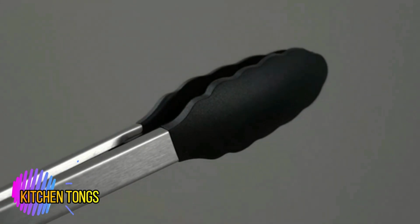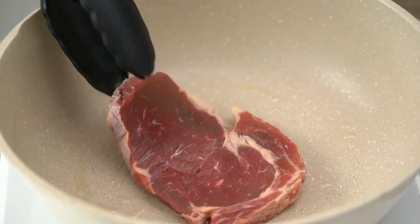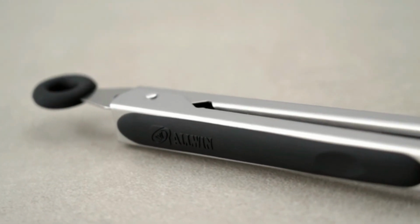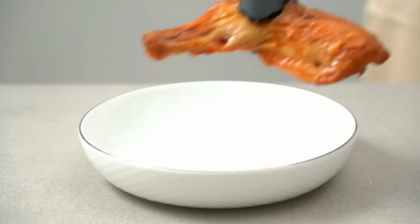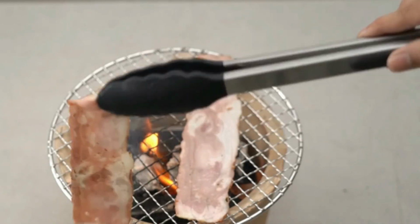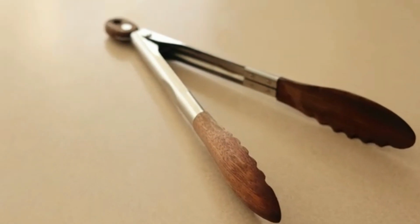Kitchen tongs. Top quality. These kitchen tongs are constructed with high-quality stainless steel, sturdy, heat resistant, anti-rust, anti-corrosion, lightweight, easy to handle, like new forever. These tongs for cooking come in two sizes, 9-inch and 12-inch. Food safe, carbon-free certified. Easy to store.